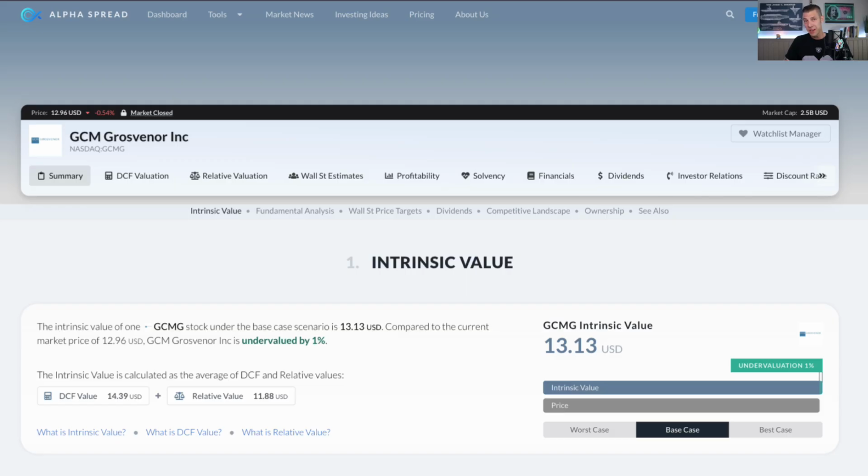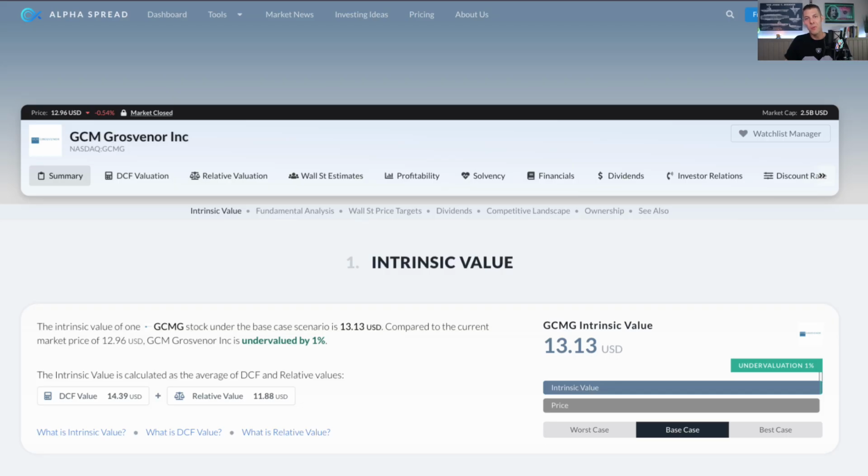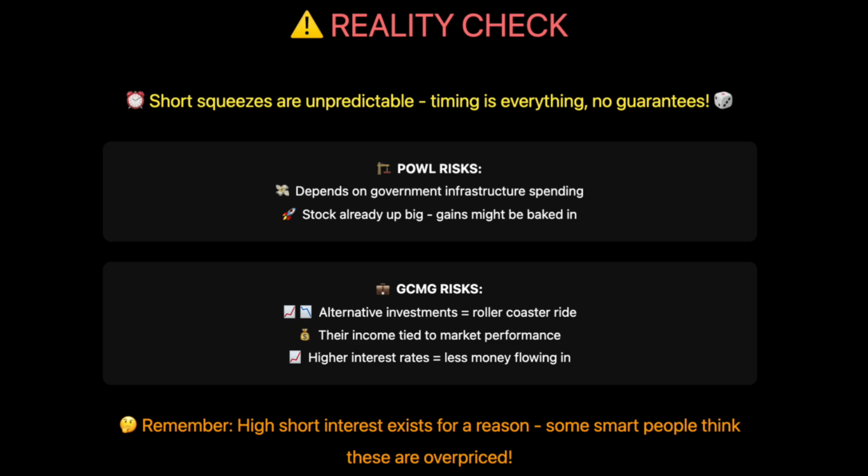And interestingly, alphaspread.com does have them undervalued on the base case by 1%. Intrinsic value of $13.13. Hey, 1313 Mockingbird Lane. Sounds like lucky 13 to me all around. So it could be undervalued by 1%, but if we get a short squeeze going, it could go a lot higher. But remember that short squeezes are unpredictable. Timing is everything, and there's no guarantee that these will pop.